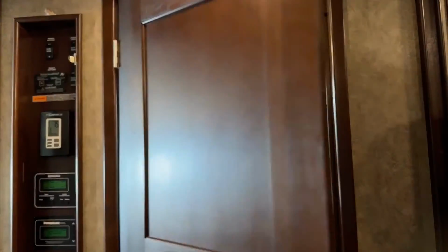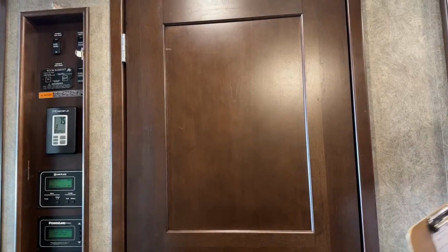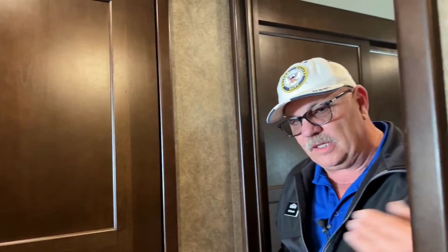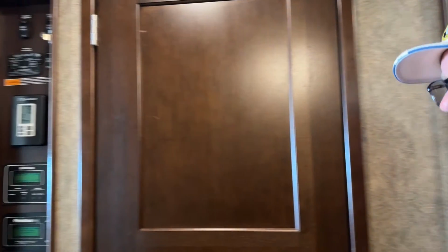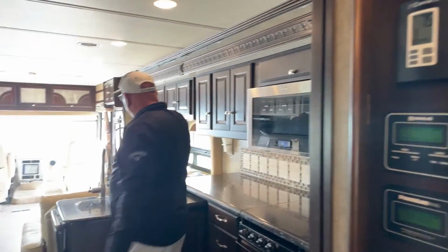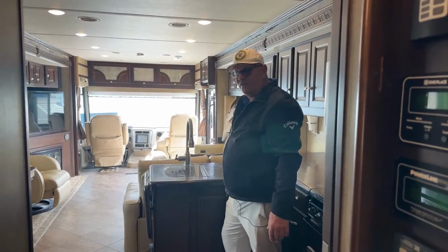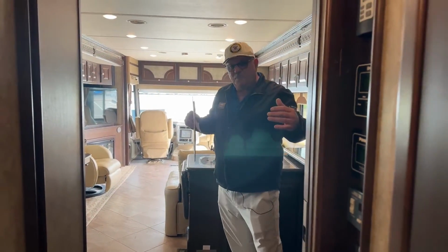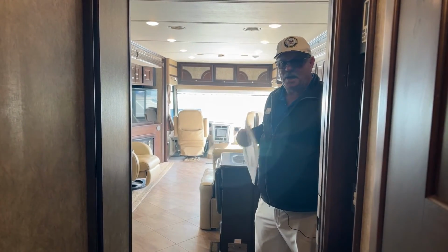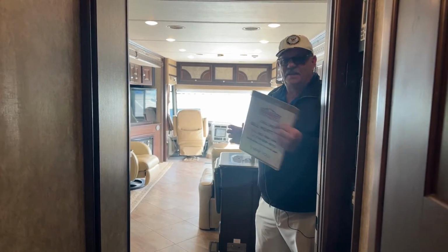So that's the big reason for the split bath. Now, the other nice thing about this split bath setup is we've got a door that closes off to the main master bedroom right here, and we've got a door that closes off to the front of the coach up there. So if you have another couple sleeping up here on the bed and the sofa, both doors can be closed. Everybody keeps their privacy and still has bathroom access without bothering the others. So that's a nice feature.